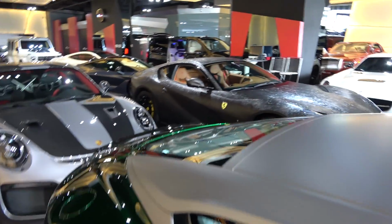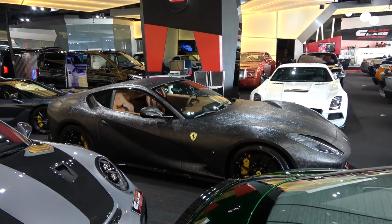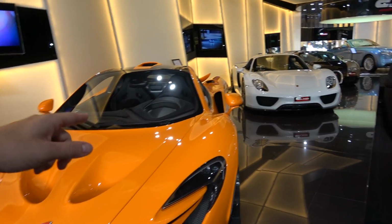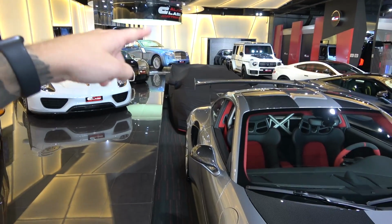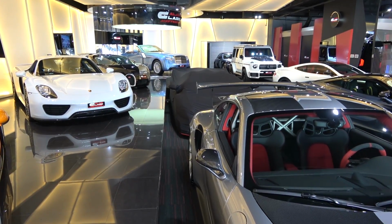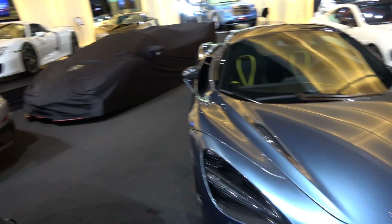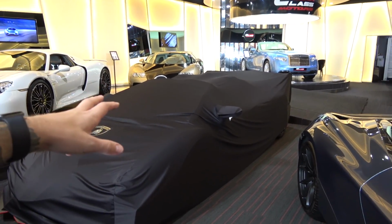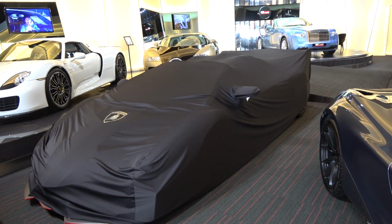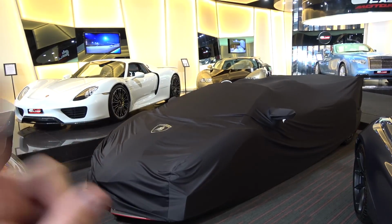We've got this wildly wrapped 812 Superfast. It's kind of like a flip camo, marble effect, GT2 RS, P1, which might have been here last time, another 918, and a 720S. That is a Veneno Roadster. This 720S, I can imagine, is quite cheap out in Dubai. And look at the shape underneath this. We have seen one in London recently. I couldn't quite capture it in London, which I was gutted about, but underneath here is a Veneno Roadster.